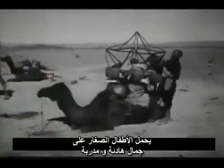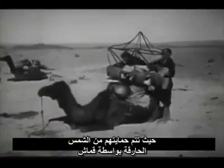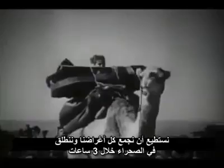The very young children are loaded on quiet, well-trained camels in a framework that can be covered with cloth to shade them from the hot sun. Within 3 hours, we nomads can pack everything we own and be on our way across the desert.